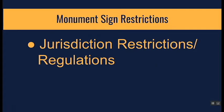In Beaufort, the maximum height of a monument sign is 8 feet. So you see all these different types of restrictions and regulations from the individual jurisdictions. Then you have the builders out there, the builders who are building subdivisions, building shopping centers, building individual buildings. They have a restriction as to how they want the sign to look, so it lines up with the look and feel of what they're doing.